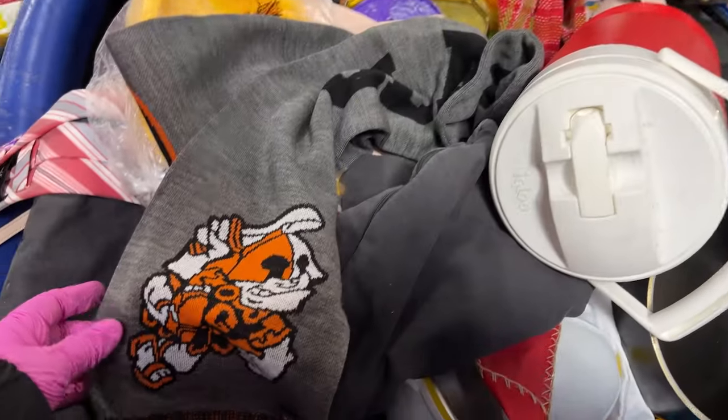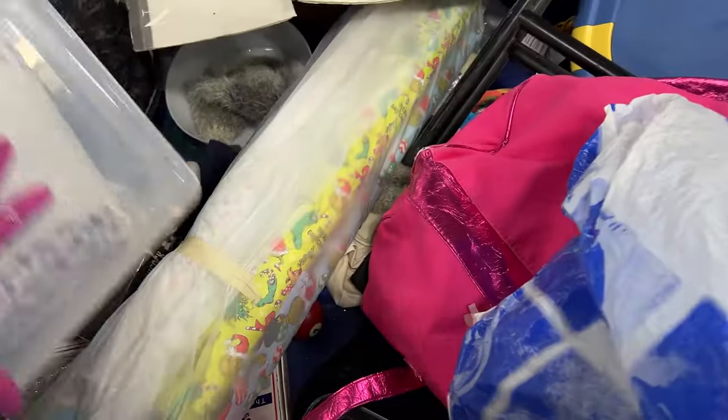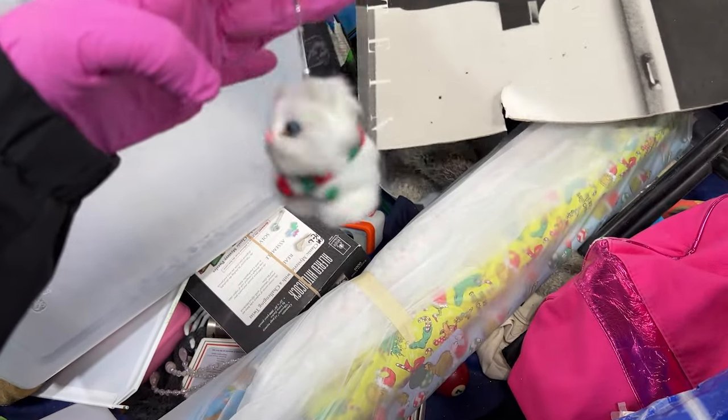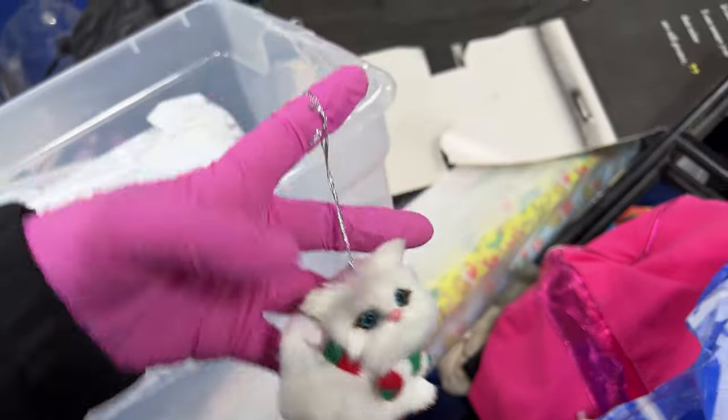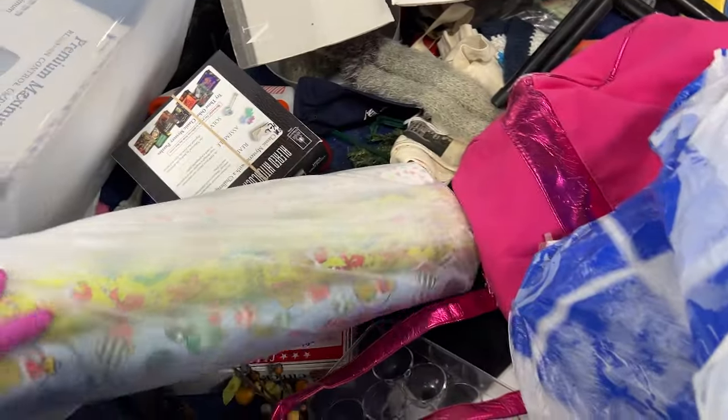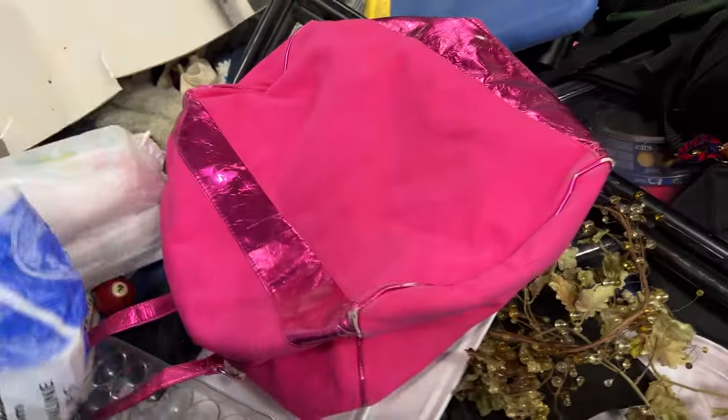Gladiators. This is the gladiators. No? Oh, I just came over to this side and I found this little cat. Isn't that cute? Oops, I dropped it on the floor. Sorry about that. I'm trying to keep my filming good. I don't want to make anybody dizzy, you know? I know how it gets.